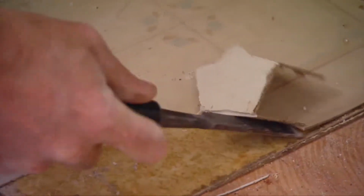Well, you can always tell the different elevation or evolution of a kitchen when you see the different floors like that. Yeah. All the different ones. There's three layers on here.